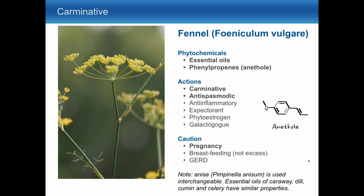Danielle is asking what phytochemicals contribute to the phytoestrogenic effect of fennel. I'm not sure exactly. I believe that anethole indirectly has a phytoestrogenic effect because it modulates the prolactin, and then that indirectly affects FSH and luteinizing hormone. That's what I think, but I haven't looked to see whether or not there are actual other flavonoids or compounds that directly interact with the estrogen receptors. So I don't know if it's a direct or an indirect phytoestrogen with that one.